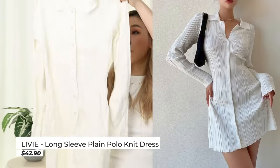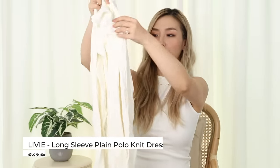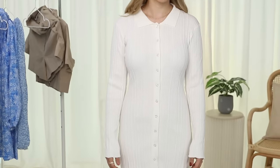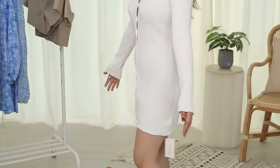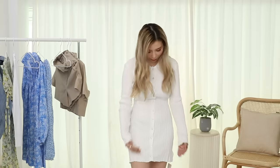This is actually a dress, as you guys can kind of see. It's a long sleeve dress. It is from Livy and it was $42.90. And I got this in white. I'd say this is another sort of tennis-ish outfit, maybe even golf. It's obviously less fitted than the blue two-piece. Much more comfortable because it's longer, it's covering more, nothing's pulling up or anything.